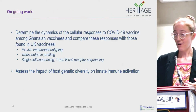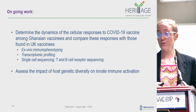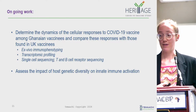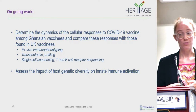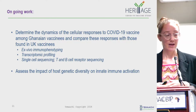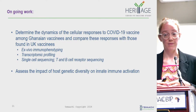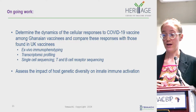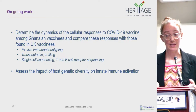So our future work will focus on looking at the cellular immune response to the SARS-CoV-2 vaccine in the Legacy studies among the Ghanaian vaccinees and comparing those to the UK vaccinees. We want to do ex vivo immunophenotyping, transcriptomic profiling, and also single-cell sequencing to look for specific T-cell and B-cell clones that are relevant. And we also want to look at how host genetic diversity affects the innate immune response.